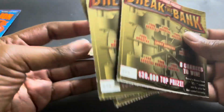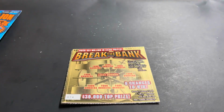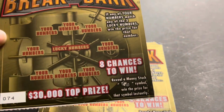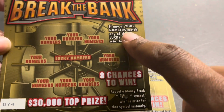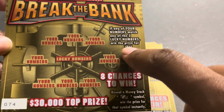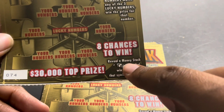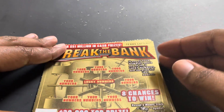So I have tickets number 74 all the way to 78. Let's see if this was a good decision. Find out. So this is a $2 ticket from the Texas Lottery, and this is how we can win. If any of your numbers match any of your three lucky numbers, win the prize shown for that number. Eight chances to win, top prize of $30,000. Reveal a money stack, win the prize shown automatically. All right, let's get into it.